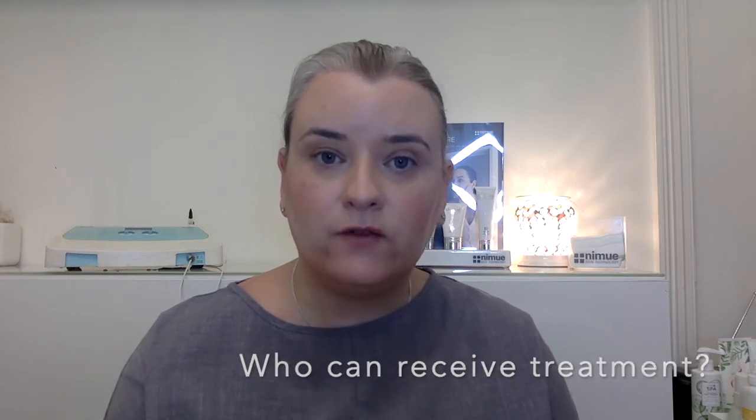But most people can have treatment done. Moles and xanthelasma under the eyes require a GP referral. So usually I just send a template email out to clients for them to forward onto their GP to get that letter of referral, which usually needs to be paid for. And obviously the price will vary depending on your general practice. Certain medical conditions can't be treated, like diabetes, anything to do with blood thinning medications or anything that involves poor healing of the skin.